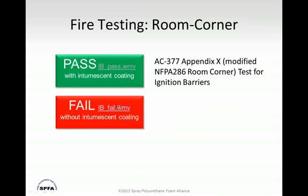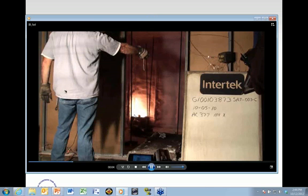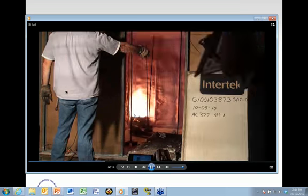I'm also going to show you what happens when you don't have an intumescent coating on the foam. Here again, this is the identical test without an intumescent ignition barrier coating for a particular foam. So you see the testing has started. The guy will move out of the way of the clock in just a moment. And watch the second hand here, because I'm not even going to move this test forward. We're about 10 minutes into the test.